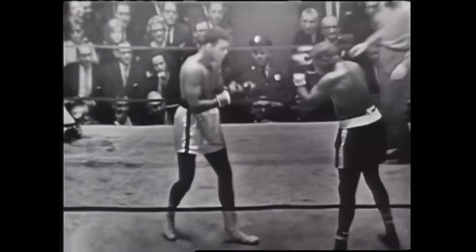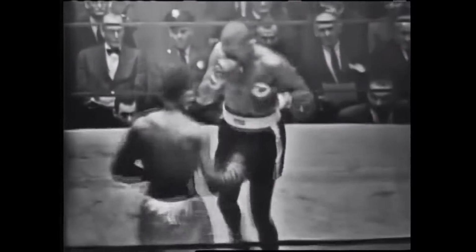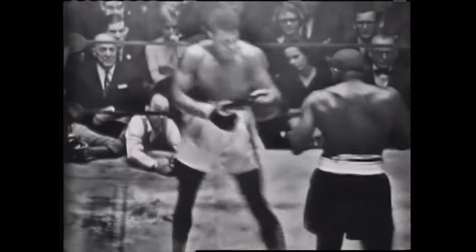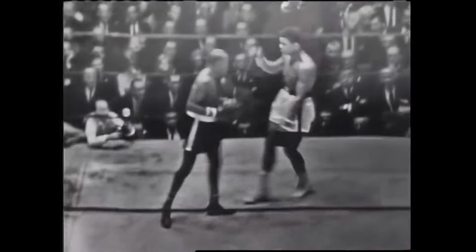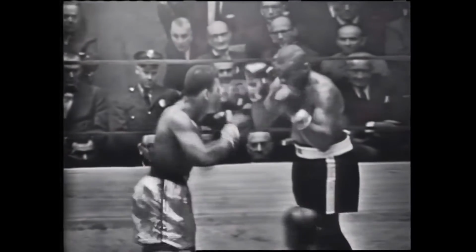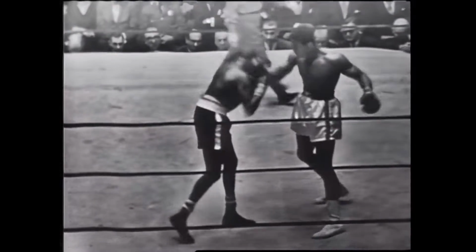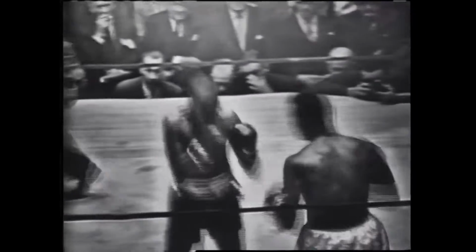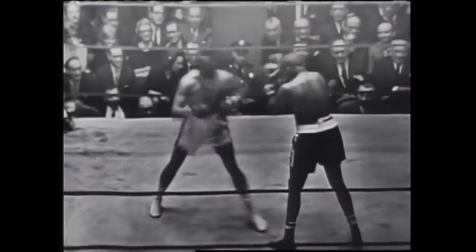We have a minute and a half remaining in the fifth round. No cuts, no knockdowns. Good right-hand shot by Clay. We have 1 minute left in round 5. A solid right by Jones. Seconds to go. They're both tiring here in the fifth.